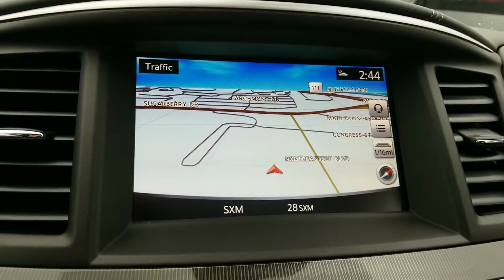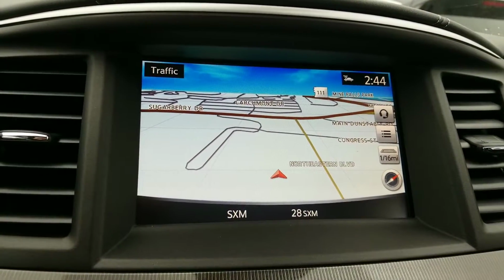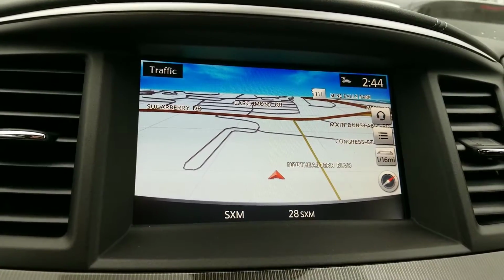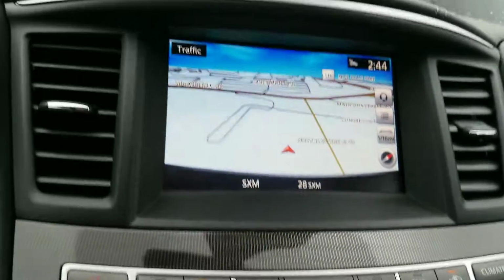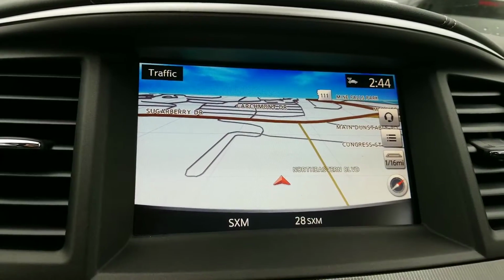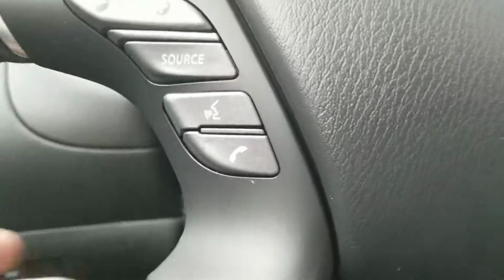The other thing with navigation systems that are a little bit of a pain in the butt is setting up a destination. So many manufacturers, you actually have to type in the actual street address, or you use a dial like we have here and you select it. So you can do all of that as well on the Infiniti system, but let me show you my favorite way. Is with voice commands.